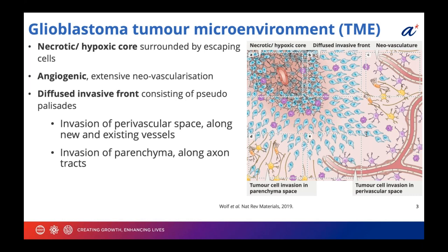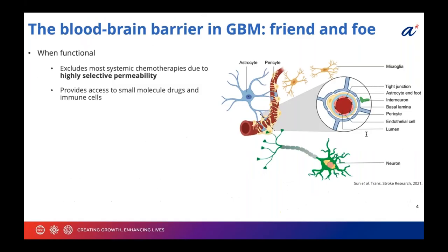As mentioned, GBM tumors have a very close relationship with the vasculature in the brain. The brain's vasculature is a highly specialized structure with pericytes wrapping around the basal sides of the endothelial cells and astrocytic end feet and interneurons contacting the vessels. I'm going to switch to my laser pointer so you can see what I'm talking about. Here you can see the cross section of how the different BBB cells interact.